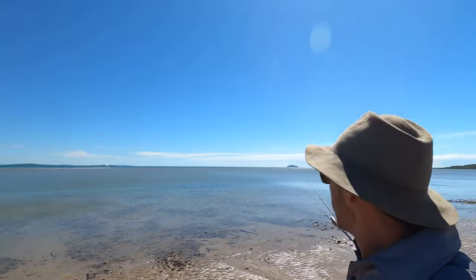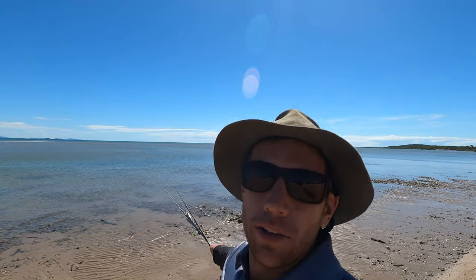So there's a few islands up the back here, and that wind's died down. Well, I'm hoping it's died down enough for us to get out there and see if we can find some reefs, see if we can troll around these islands and these headlands and stuff.